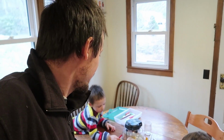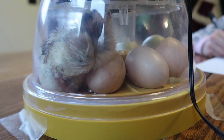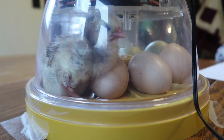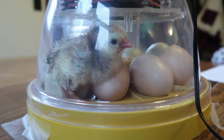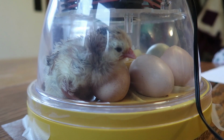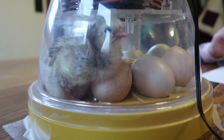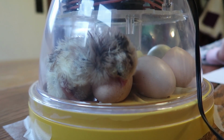He's getting dried out and warm in there. And we're just watching. There's 6 other eggs. So we'll see if they hatch out today or if they wait till tomorrow. 21 days. He's taking a nap. Now he's active. Now he's resting. And now he's gonna take another nap. Nap time. Sleeping.